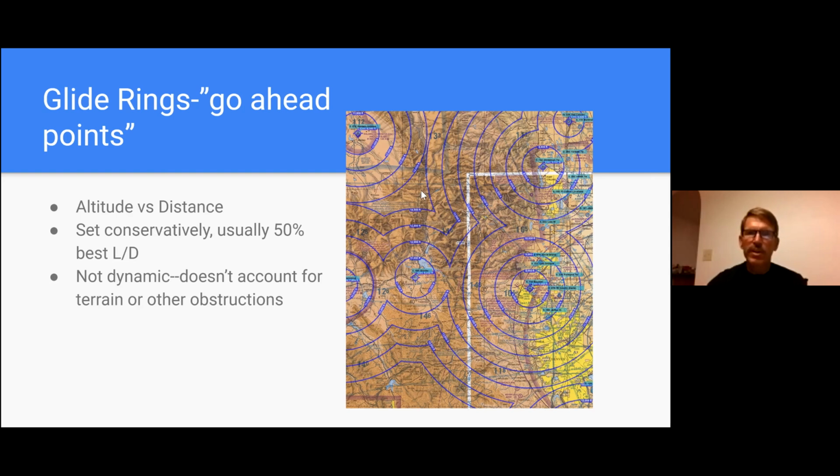Some different computers have different capabilities of having dynamic effect, and that's useful because it will continually change or morph to show you where you actually can glide to. So if you were over here, and you weren't up extremely high, the glide to the east would only go to this mountain range right here. Nonetheless, this is a good planning tool.